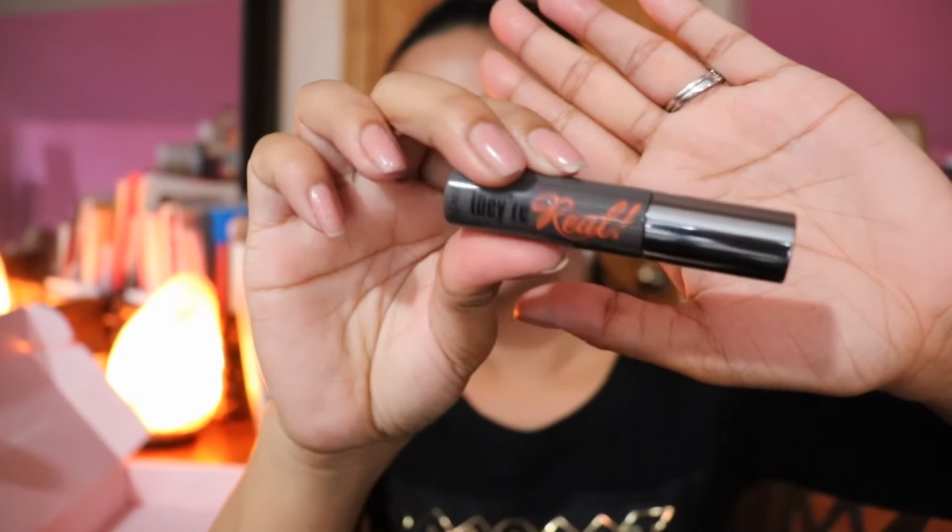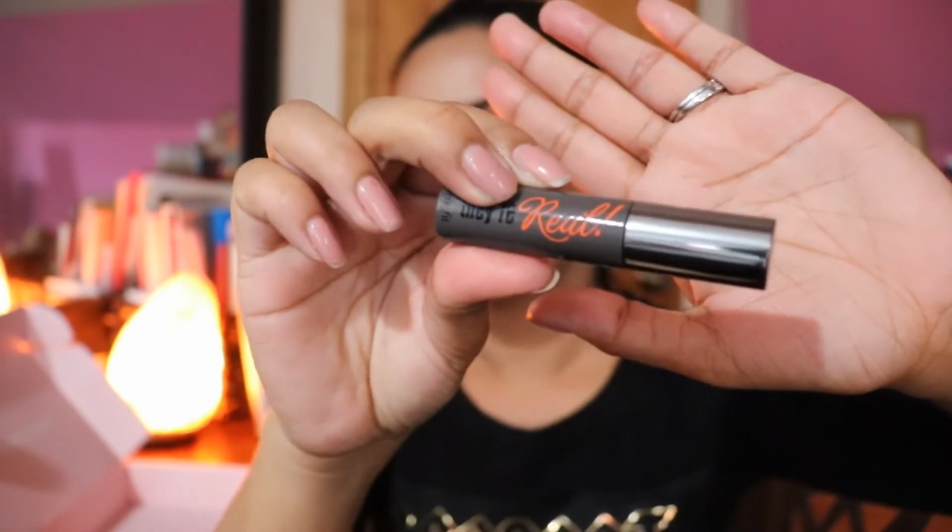So this is Benefit The Real mascara, guys, and let's go ahead and open this up and I will show you guys what it looks like. So here's what it looks like, guys. It's really cute. So let's move on to the next product, guys.